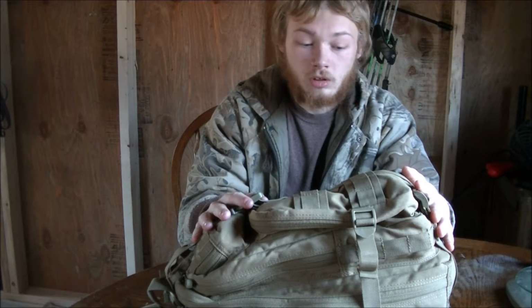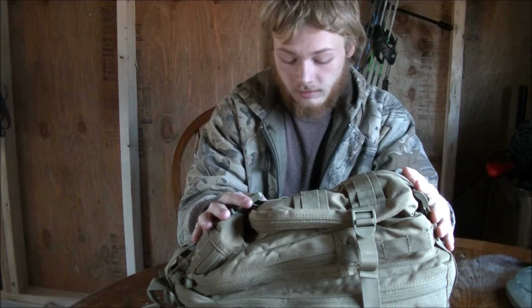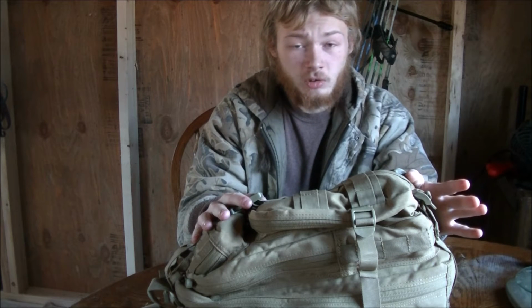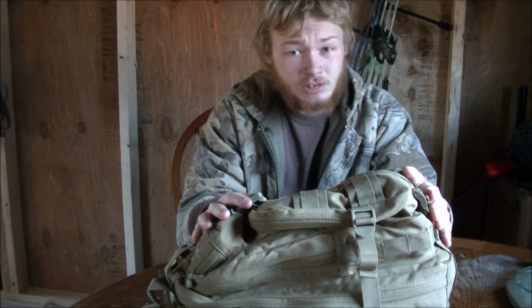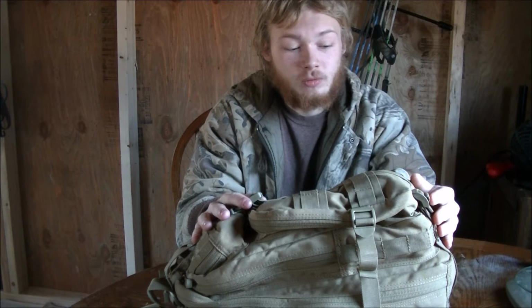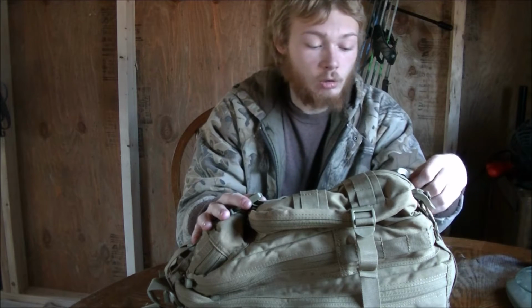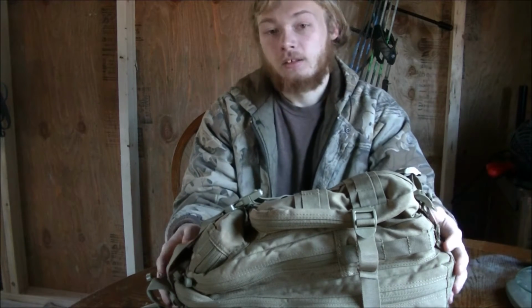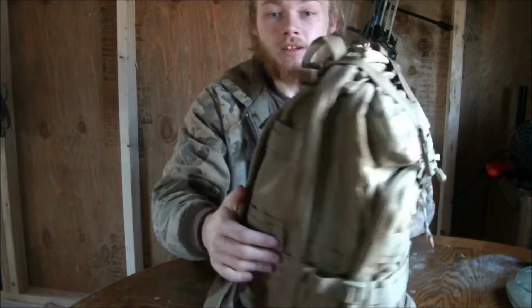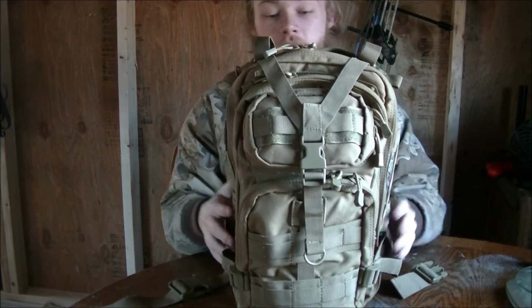This is the Condor Compact Assault Pack. I had been looking at this bag for a long time. I was looking at getting the multicam one, but the multicam one was like $80. This one was like $40. So which one seemed more reasonable to me? So here it is, Condor Compact Assault Pack. I love this bag.